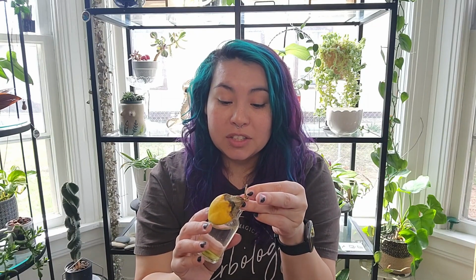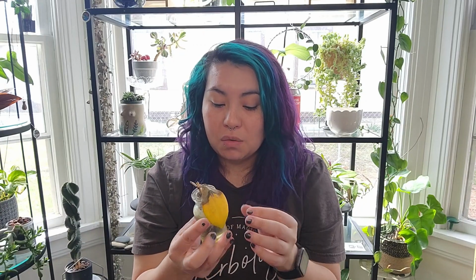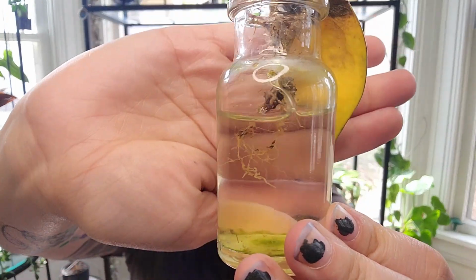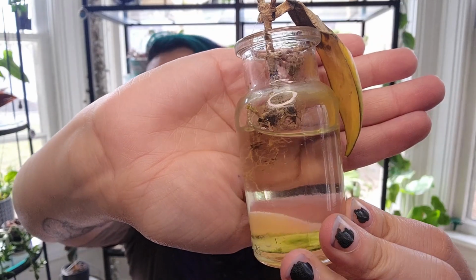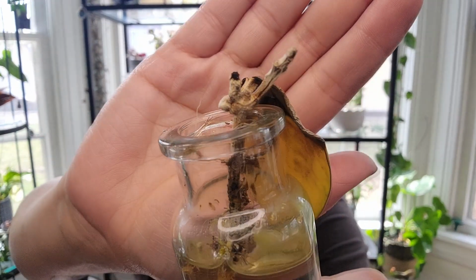And it just started to go downhill, so I unpotted it and stuck it in water hoping to rehydrate the roots because those roots are very, very dry. And this whole thing is just like a dry stem. And it's not doing great. I don't think it's gonna recover, which is sad, but it happens.